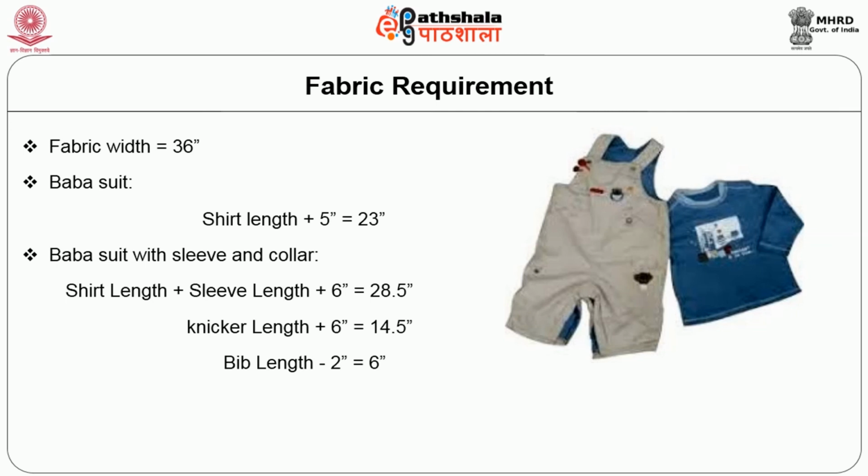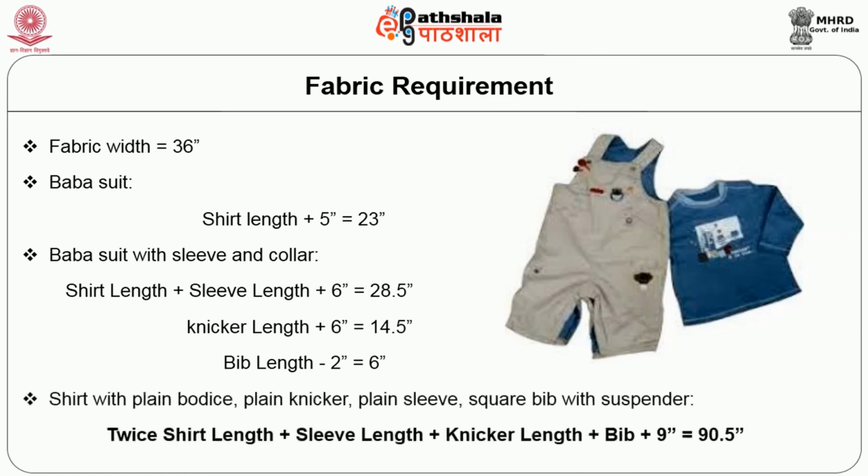Then next for knicker length also you have to calculate. So when you are going for knicker length, that is the length of the knicker plus 6 inches you have to add. Then for bib attachments also you have to go for bib length plus extra allowances of 2 inches needed for construction. So when you are going for making a fabric requirement, the seam allowance is also included in the particular pattern. Then you have to leave the allowances for Baba suit. Then you have to calculate the measurements.